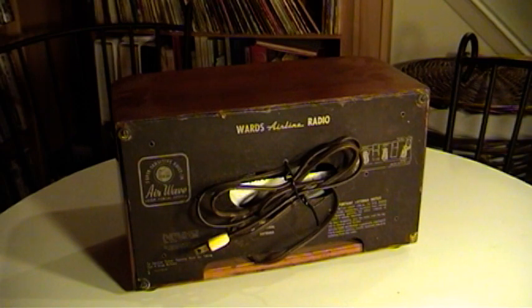I've looked inside a little bit with the back off, and it's very clean. Somebody really took good care of it. They cleaned the chassis. The tubes are not coated in dust. Looks really good, but I have not had the chassis out to see if any electronic restoration has been done. I have tested it a few times, and it does pick up radio signals.